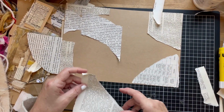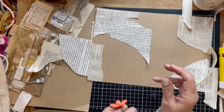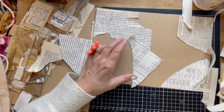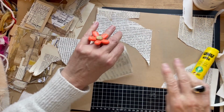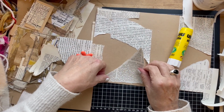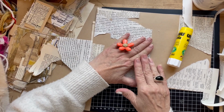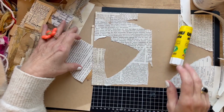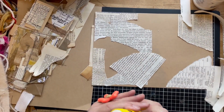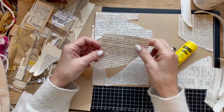I can tell you, it's so relaxing. Nothing like a feeling of accomplishment when you tear. Tear in a good way. So we've got those down, and it's just basically what we love doing when we're young, filling in the gaps. It's like a puzzle.